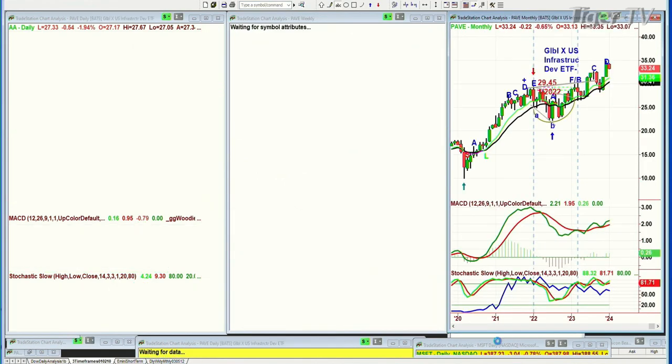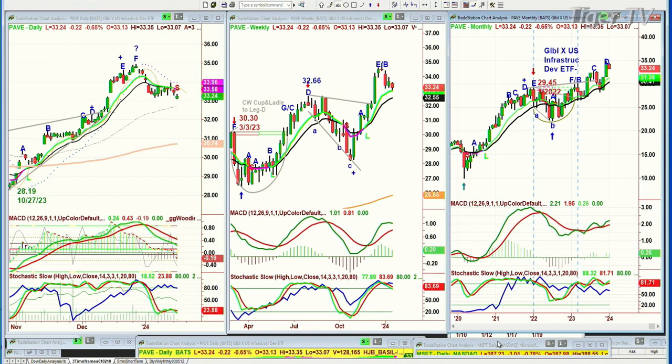Someone had asked me yesterday, and I forgot about it. PAVE, which is the Global X U.S. Infrastructure Development ETF, made an all-time high a few weeks ago. It's pulling back here. It was a peak F doji candle. It's made a dreaded H, and now it's pulling back down 22 cents at 33.24. And that goes together, and it says this is their timeout. This is the digestive phase of those areas that had done fantastically. They just need a timeout.